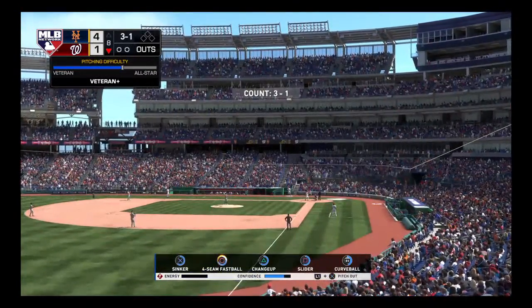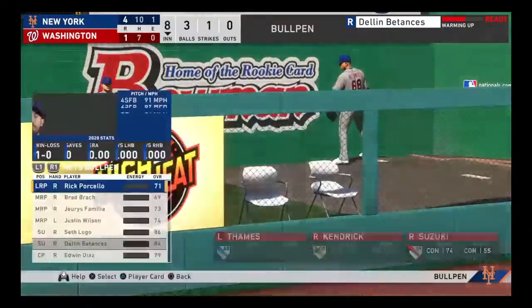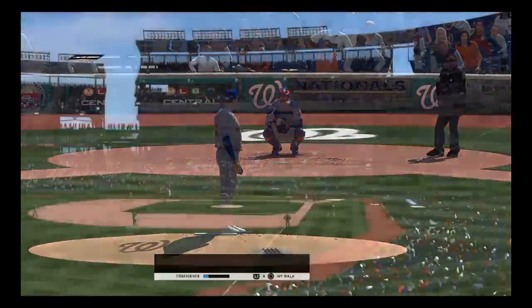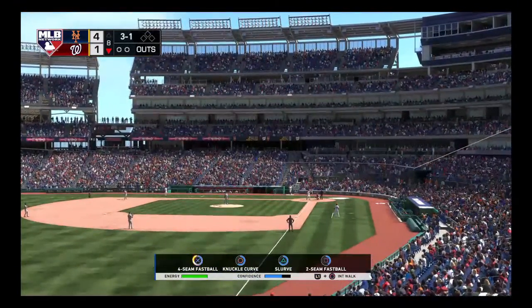Into the box, Eric Thames, and he'll start out the bottom of the 8th inning. Now here comes the Mets skipper on his way toward the mound, and we're going to have a pitching change as that's going to be all for his starter this afternoon.